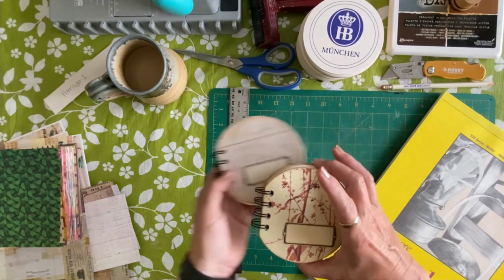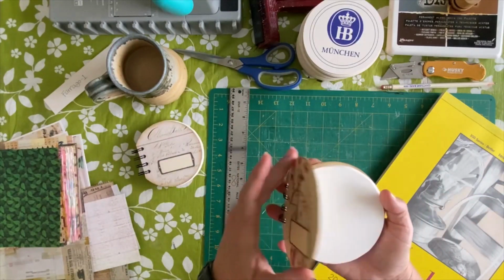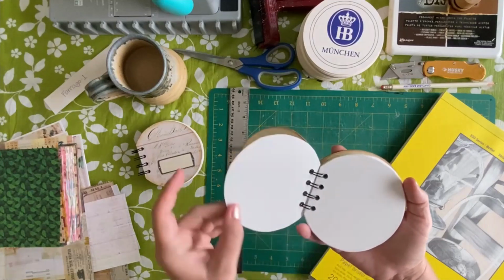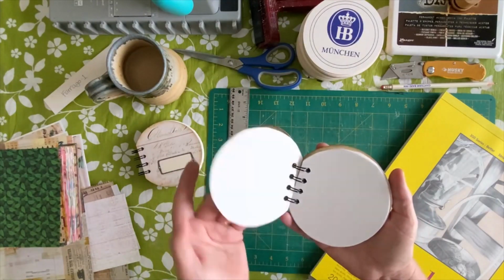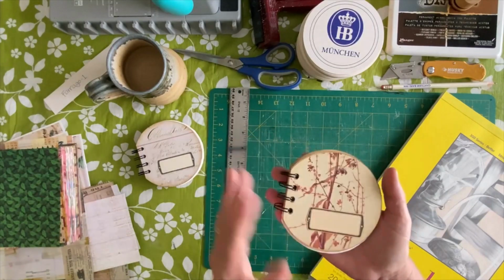So this would be good because then you can actually keep it in one little book and then you do something creative every day. So this has 24. You have 48 drawings that you can do on either side, or you can do 24 just on one side.